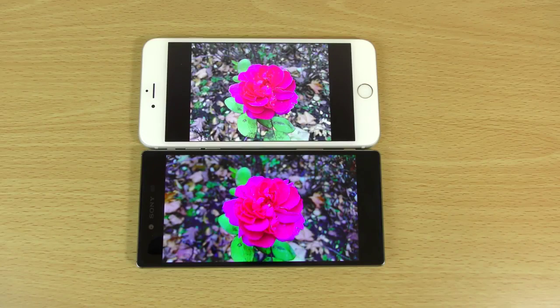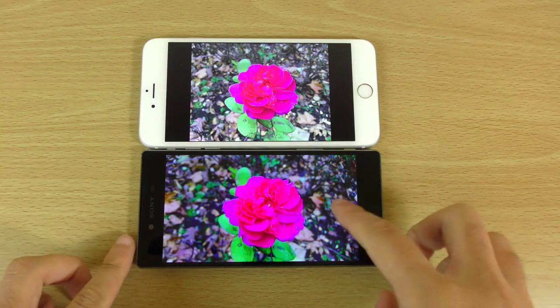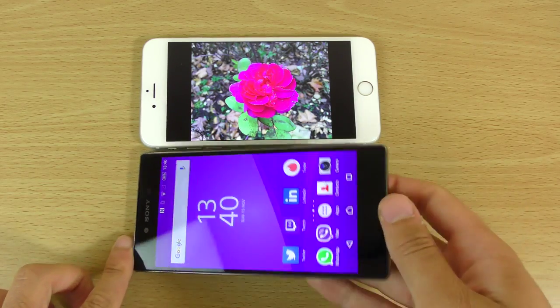So if you ask me, I'd choose a Sony any day of the week when it comes to the optics as they are right now. The only real area of improvement would be the speed of the shooting, but in pretty much every other aspect, the Sony is dominant right now. So that is pretty good here.